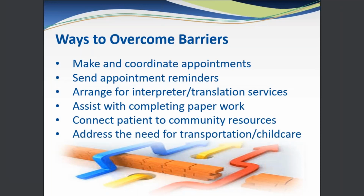This slide provides just a few of the ways a patient navigator might help a patient overcome barriers. There are many others, such as educating the patient on why cancer screening is important, addressing financial needs, and on and on. Your list of ways to overcome barriers will be as long as the list of different barriers you will be challenged to resolve.